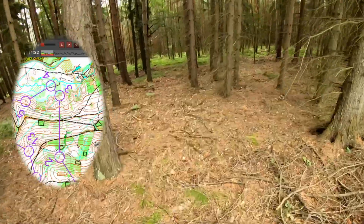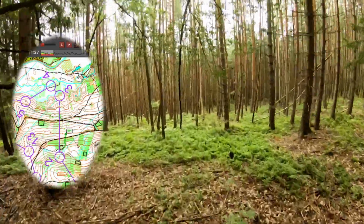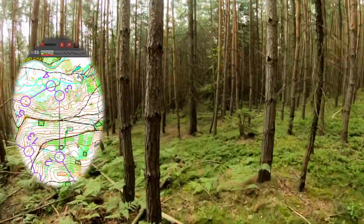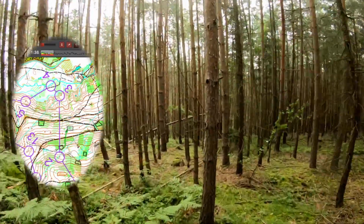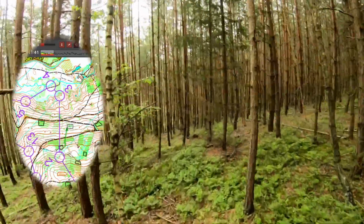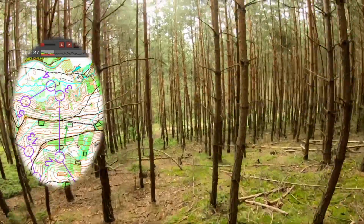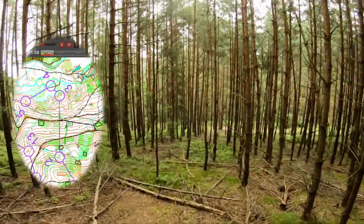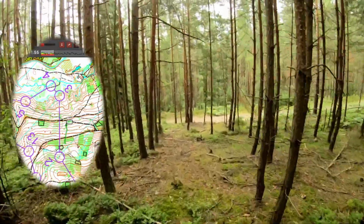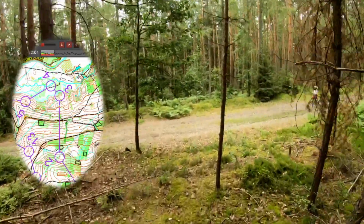And from that, I entered the forest. I took a bearing, entered the forest, and I noticed that there is this kind of curve of the contours. So I first tried to identify if it is a valley or some kind of ridge, and so I basically went through the edge of the valley and the ridge, and I think I found the control nicely.